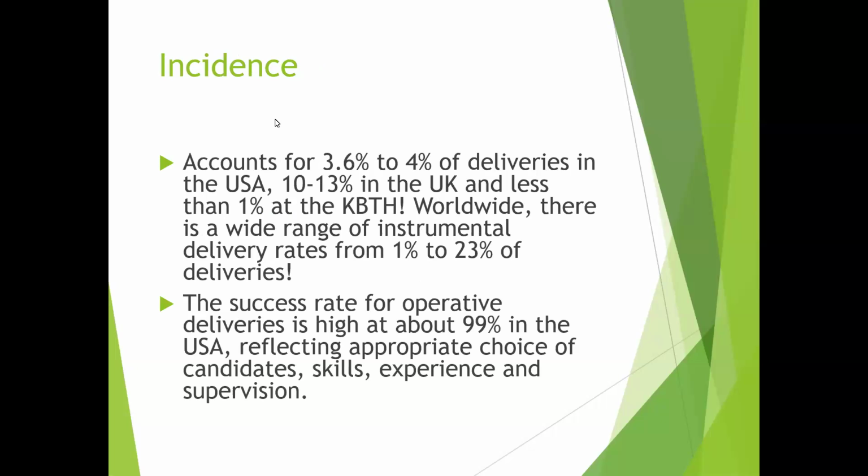The incidence is about 3.6 to 4% of all deliveries in the United States. In the UK, it's 10 to 15%. In Ghana here, data at Korle Bu shows that it's about 1% of all deliveries. Worldwide, the incidence is reducing, especially in middle income and lower income countries, because more people have gone towards using cesarean section to deliver, because of sometimes the complications, the lack of expertise, and even the availability of the instrument.